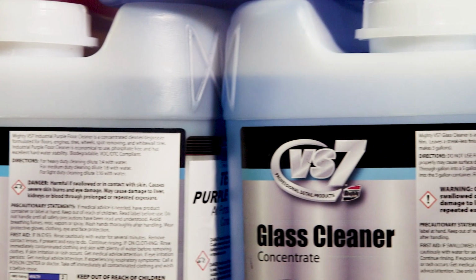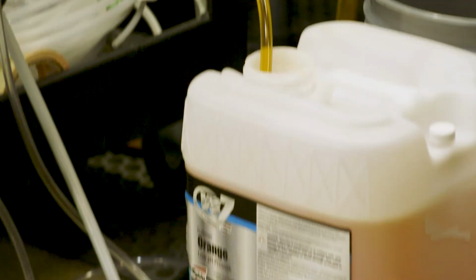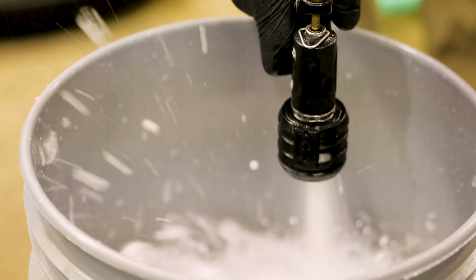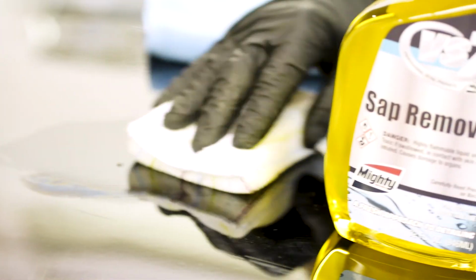Mighty Detailing products come in many different sizes. There's a lot of products that will come in a 1 gallon, 5 gallon, or 55 gallon drum. The good thing is everything's really concentrated. A 1 gallon bottle of car wash soap will make many, many, many 5 gallon buckets of soap, so it'll go a long ways.